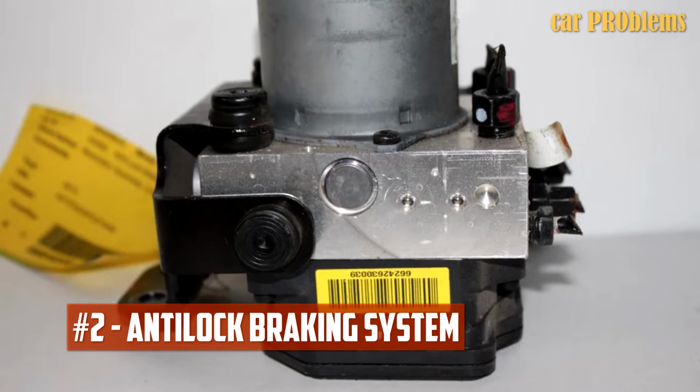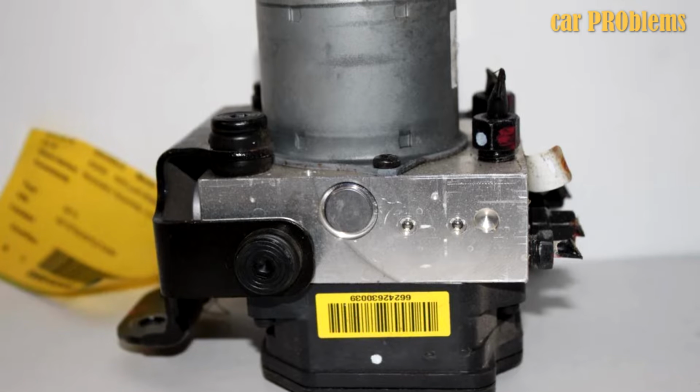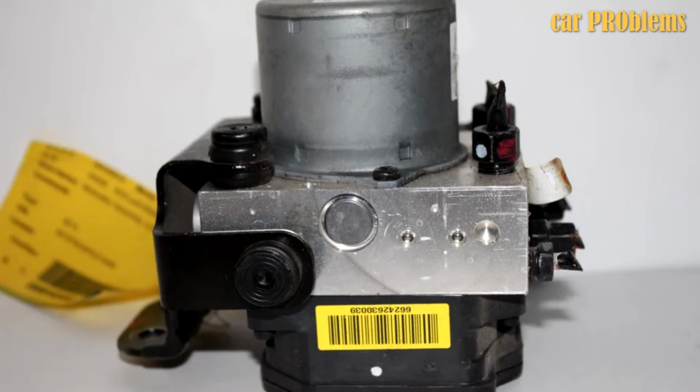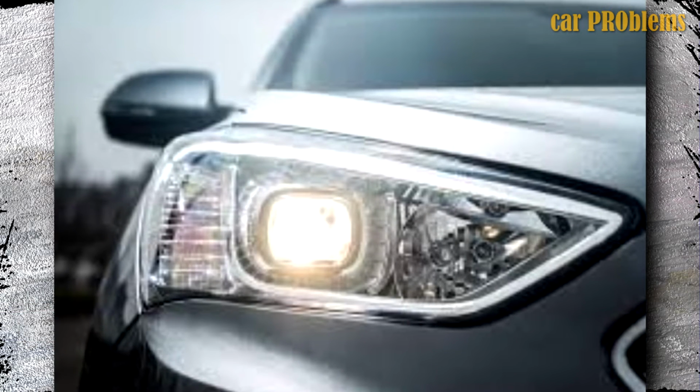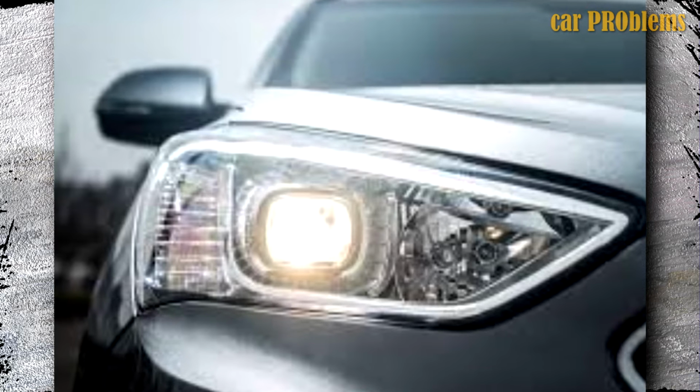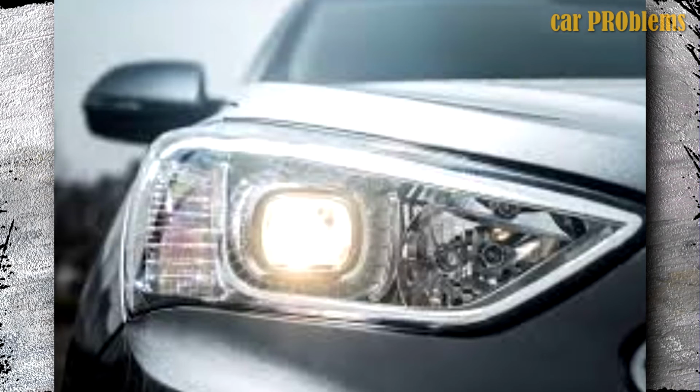Antilock braking system. There is a chance that an ABS short circuit will ignite a fire in the engine compartment. A defective ABS multi-fuse in an ABS module was to blame for this. Headlamps. It was observed that the lights cast a shadow, which is disruptive while driving at night. There is no fix for this problem. It was caused by a headlight unit that was improperly designed.